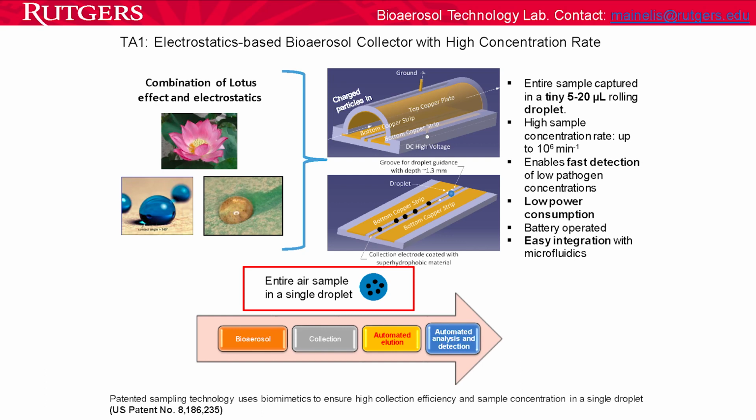The incoming particles are charged and then deposited onto a narrow strip that is coated with a superhydrophobic material. At the end of the sampling, we introduce a droplet, and due to the slight angle and the gravity, the droplet rolls down and captures all the particles in it. So as a result, at the end of the sampling, you have the entire sample in a single droplet that could be as small as 5 microliters.